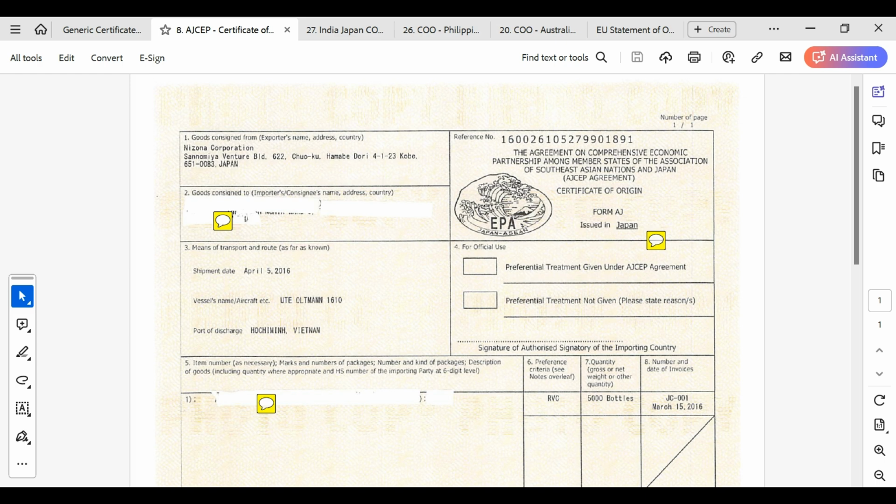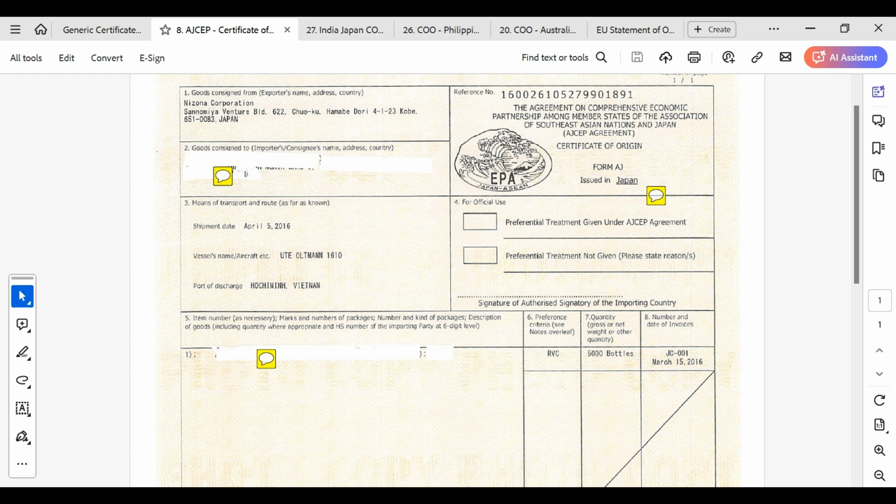This document applies for all the member countries of the ASEAN economic partnership, and it will contain the information of the particular shipment as explained before, including the name of the actual shipment that contains your product. So therefore, if you want to apply a preferential treatment to your product during importation, it's very important that you ask us for this document before the product has been shipped to you.